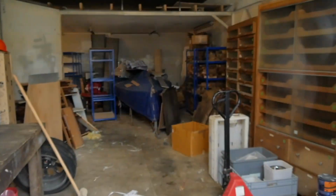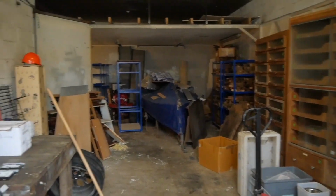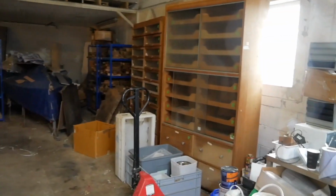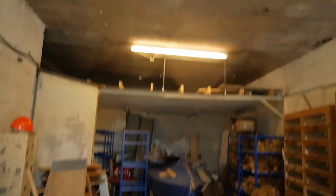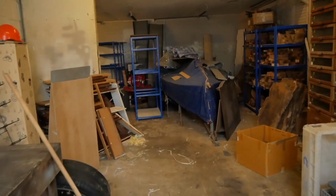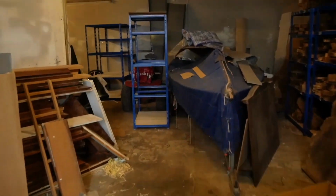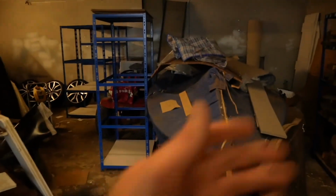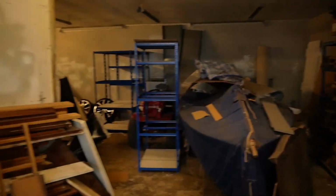So in comes my new unit, which, yes, it is smaller, and actually it looks very small on the camera, but it's not actually that small. It is smaller, it's not as tall, but I think that it'll be a great base for me to do work on the cars. Got to get this boat out, get a few different bits out, but overall, this is going to be a perfect place for me to do all the work. As you can see, we have been moving stuff around and we are getting there.